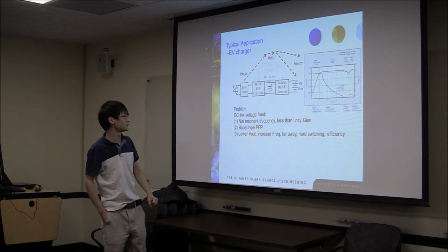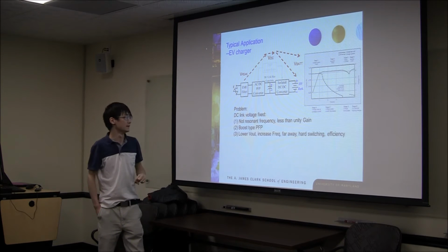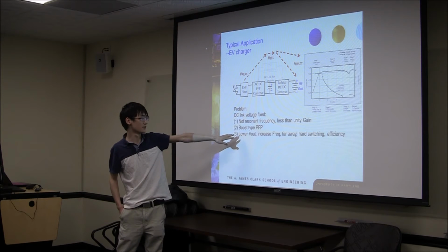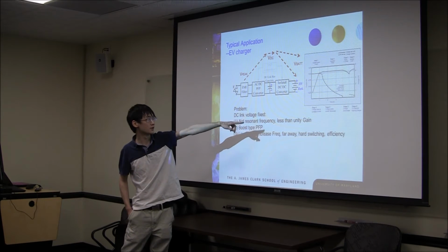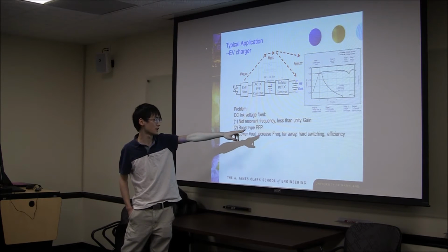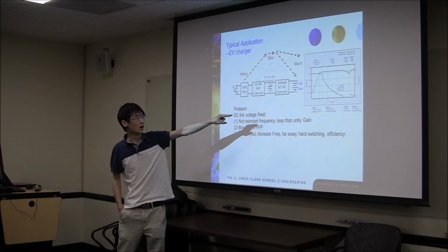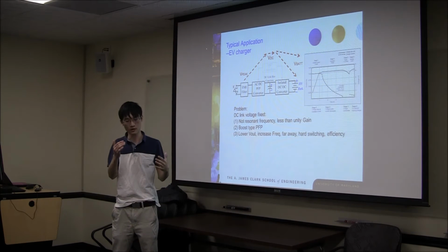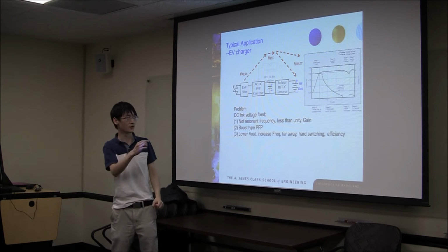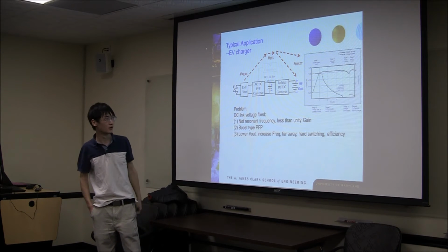And okay, so that's the problem with the traditional control strategy. You can see that the disadvantage is that the output voltage is lower than the input voltage, and we cannot use the unit gain. Because for the DC converter, it's better to control it at unit gain. In this way, you can maximize the efficiency, and you can control at the resonant frequency. That's something about the resonant converter.